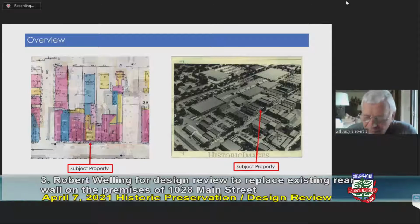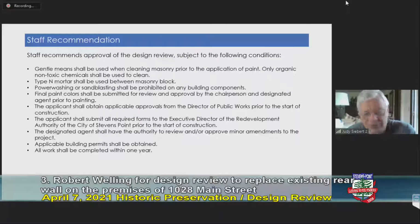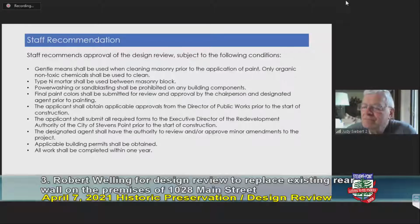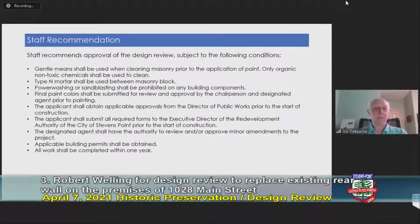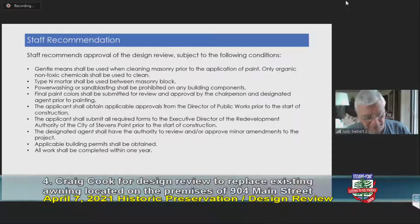Okay, seeing none, entertain a motion to accept the proposal with the approval of the staff. I'll move to approve with staff recommendations. Okay, a second, please. I'll second. Mary McComb. Thank you. All those in favor say aye. Aye. Aye. Opposed? Okay.